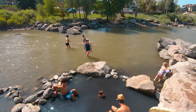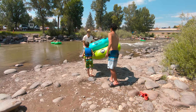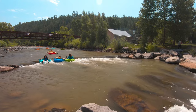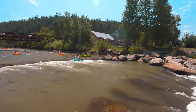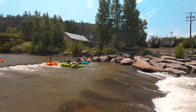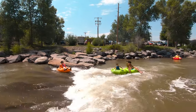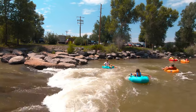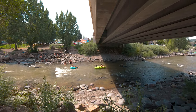After soaking for a bit, we got some tubes and hit the San Juan River. Alright, let's go. Now the hot springs flowing into the San Juan River may be hot, but the river is not. It's fed from snowmelt high up in the mountains, so this is actually pretty darn cold water. Okay, see you, Luis. Watch out for that rock. You're gonna hit it.